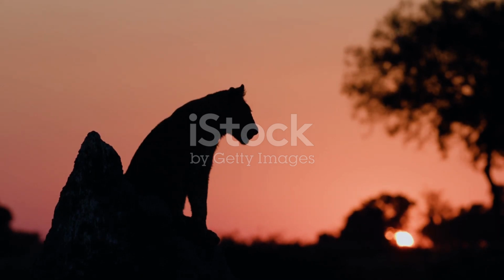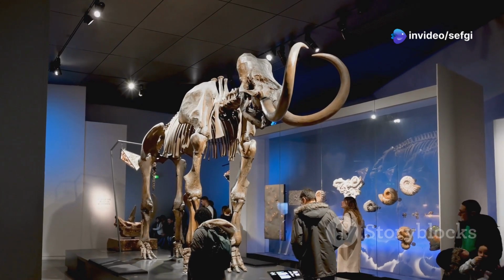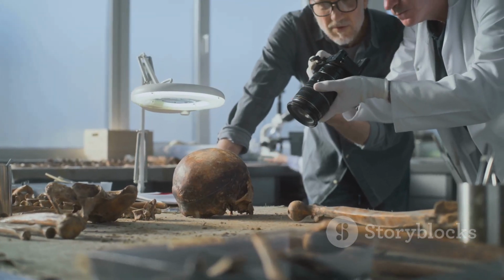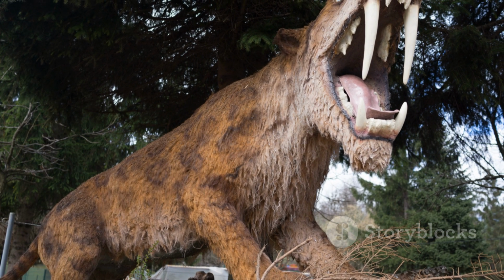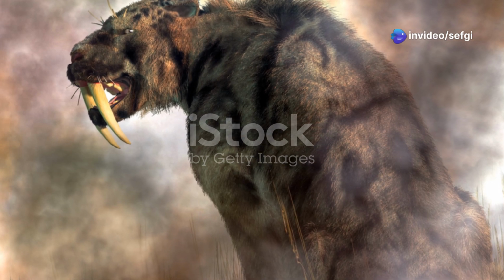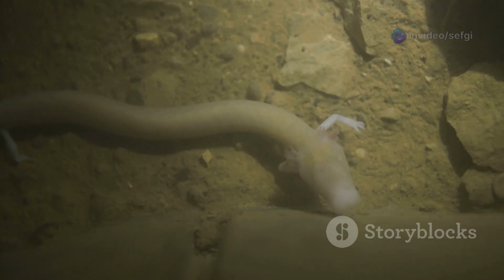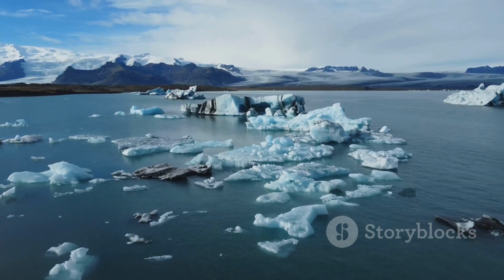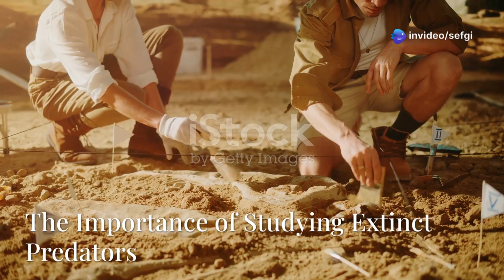Section 8. The end of an era. The extinction of Homotherium and its kin. Unfortunately, like many other large mammals, it eventually went extinct. The exact reasons for its demise are still debated, but climate change and competition with other predators, including early humans, likely played a role. Its disappearance marked the end of a lineage of saber-toothed cats that had roamed the earth for millions of years. Their extinction reminds us of the fragility of ecosystems. It highlights the impact that environmental changes can have on even the most successful predators.